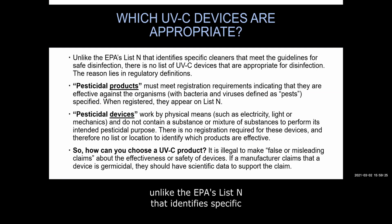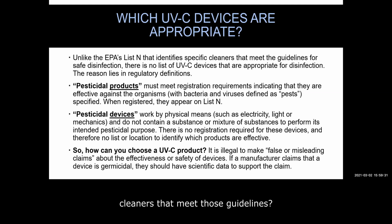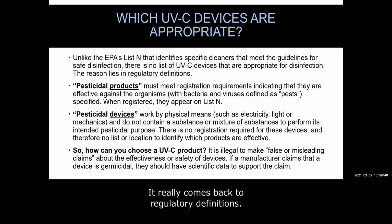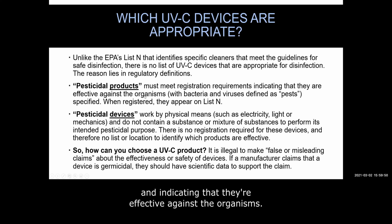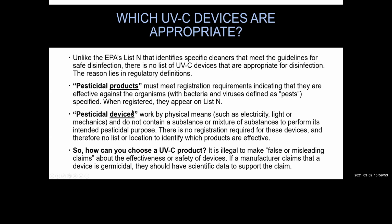Unlike the EPA's List N that identifies specific cleaners that meet those guidelines, we don't have a list for the UVC devices that are appropriate for disinfection. It really comes back to regulatory definitions. There are pesticidal products, which meet registration requirements indicating that they're effective against the organisms. And when registered, they're on List N.